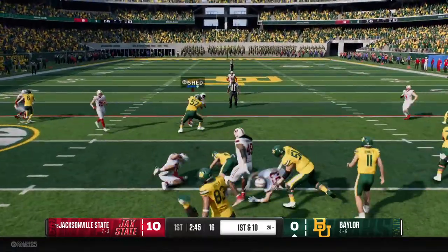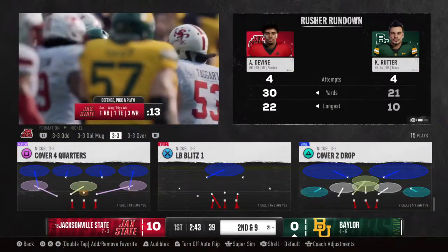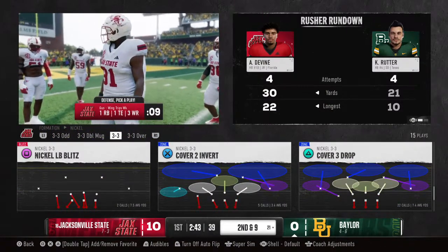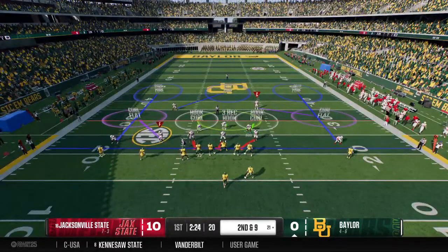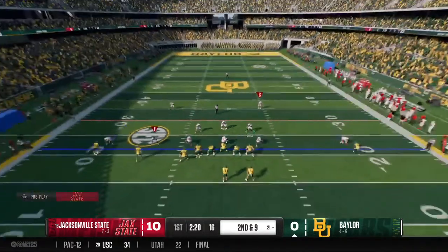The give from the gun. Into the pile, maybe got one. He stopped at the 21. Well, man, there's some big hitting going on in the trenches right now. This defense, they take a lot of pride in stopping the run. Let's keep our eye on them throughout the course of the game and see if they can contain this running attack. Didn't get much on 1st down. It's 2nd and 9.